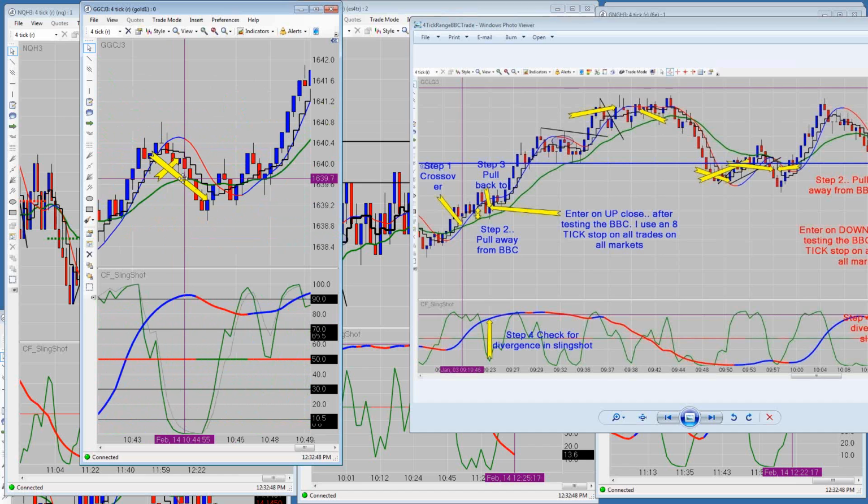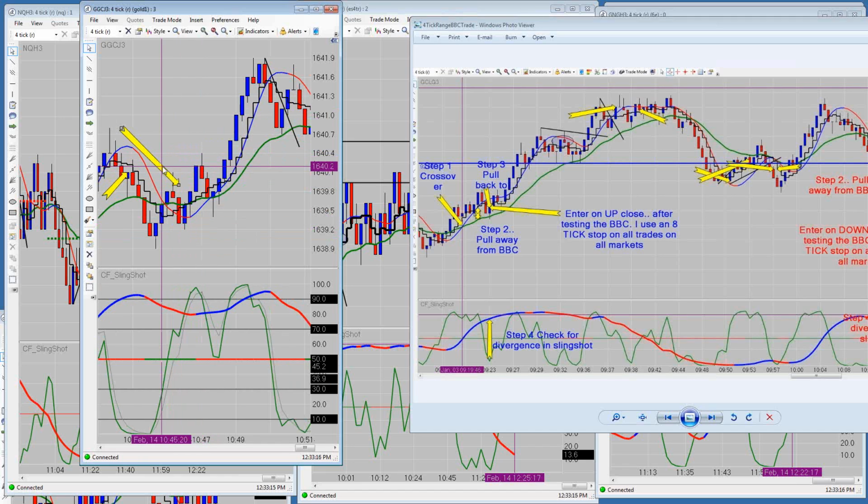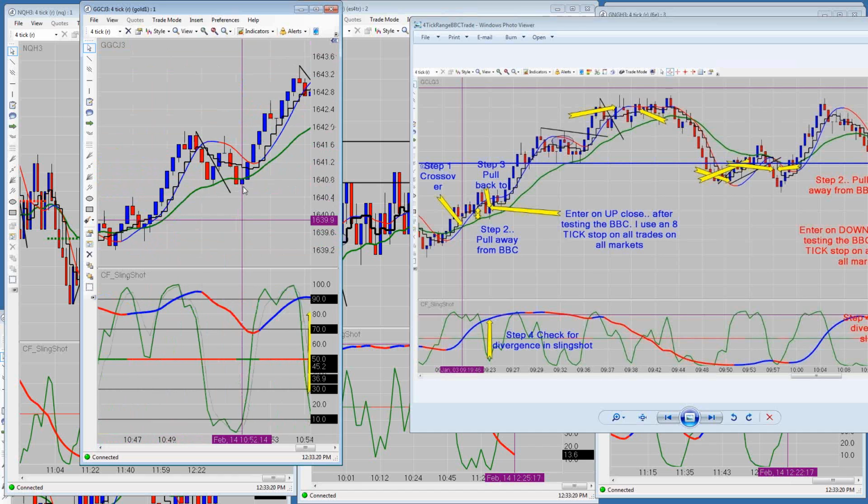Here it was. Okay, this is the one that I took toward the end that lost. It was a textbook trade, had a bullish cross, space, pullback, tested the BBC with an up close with blue on the cycle. It stopped me out immediately before it ran up in the direction I was looking for it to go. 1640.1, and it dropped down to 1638.9. So it dropped, whatever that is, 11 ticks. My stop was 8, so it stopped me out at -8 ticks. And then it ran up, did exactly what I thought it was going to do.